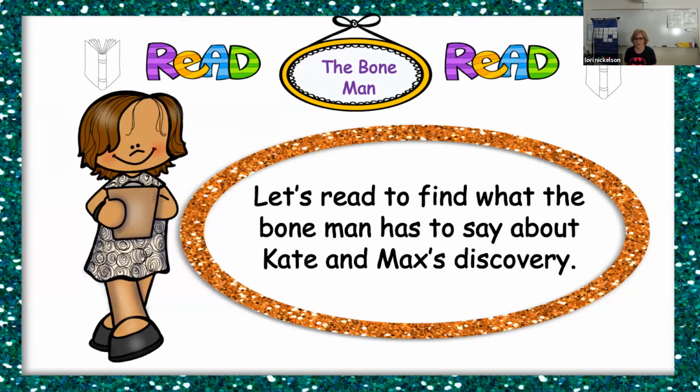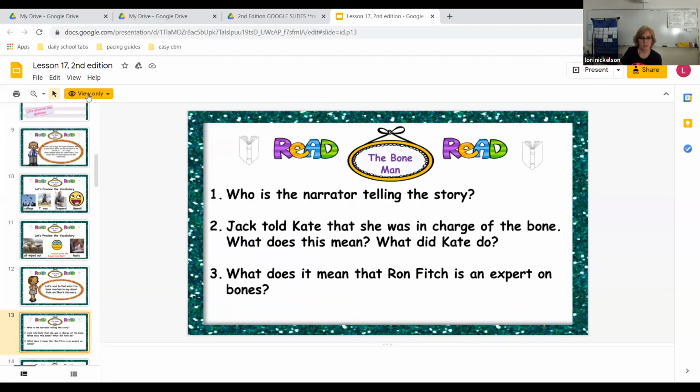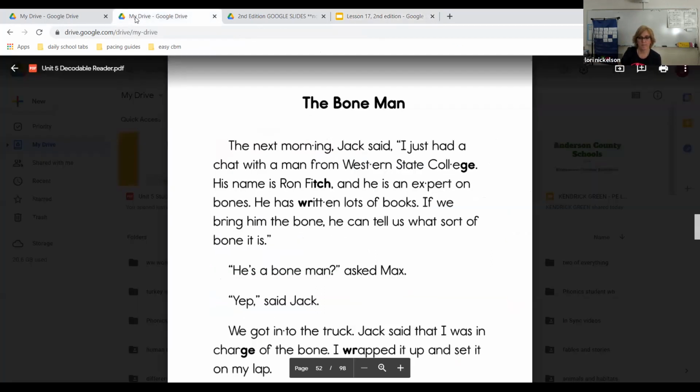So let's read to find out about the Bone Man and what he has to say about Kate and Max's discovery. So we're going to go there. We will escape and get into our story here. Let me get this bar gone again. All right, The Bone Man.